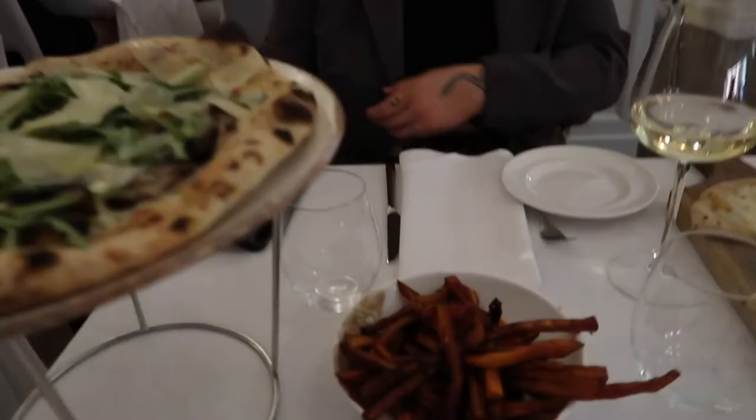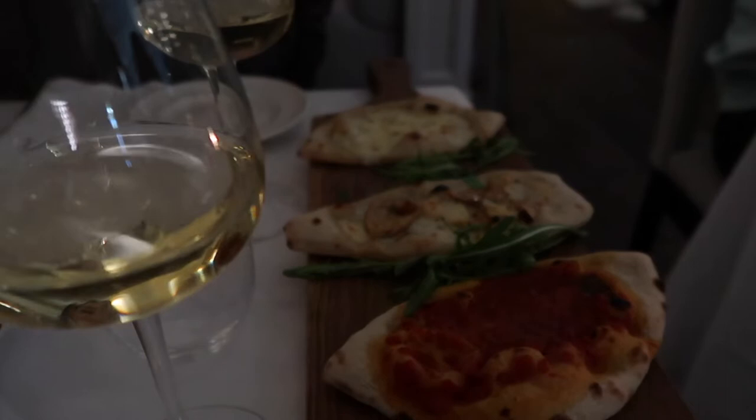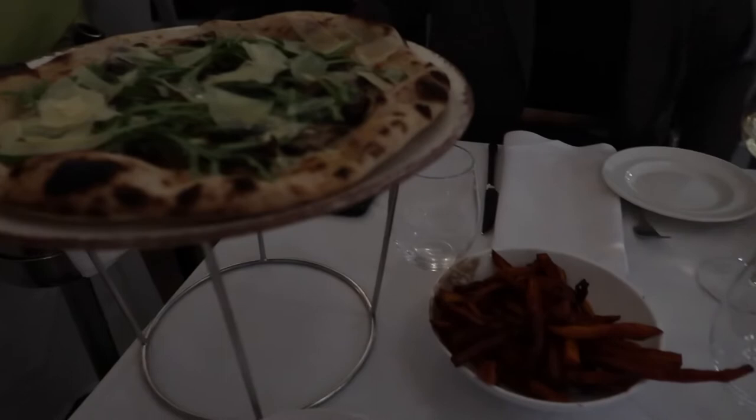Food's come. We've got this mushroom pizza, some sweet potato fries, and a garlic bread selection thing, which looks delightful. We've also got some broccoli, but I think that's coming in a sec. We also need something to cut this, and I definitely need some ketchup. Happy?